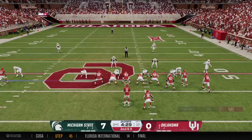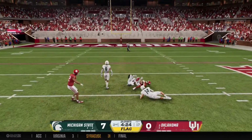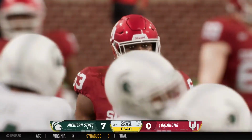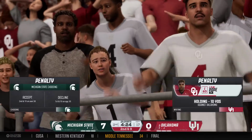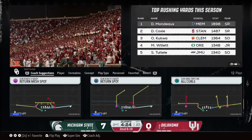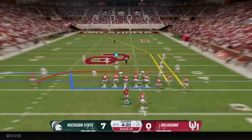It's 2nd and 9. Wants to go up top. Fires to the wideout. He's got an open man. And he'll be tackled, but there is a flag on the field. They had the first down before that penalty backed them up, and now they'll snap it on 2nd down. They'll line up for a 2nd down play.